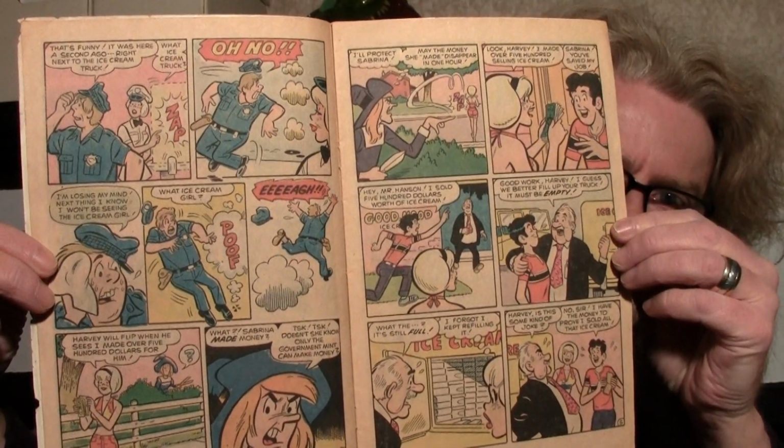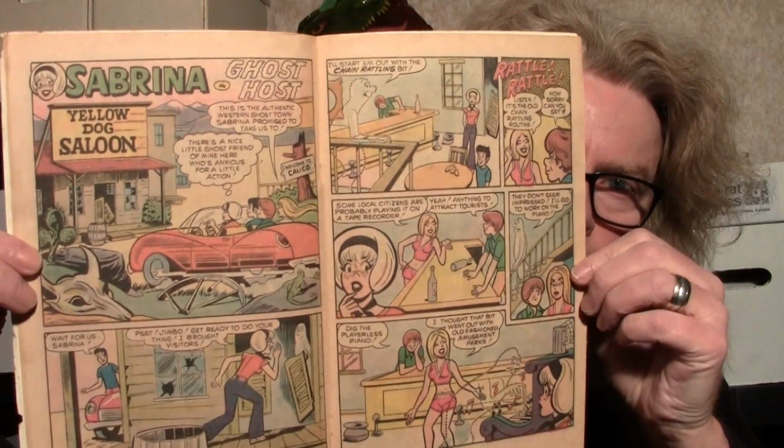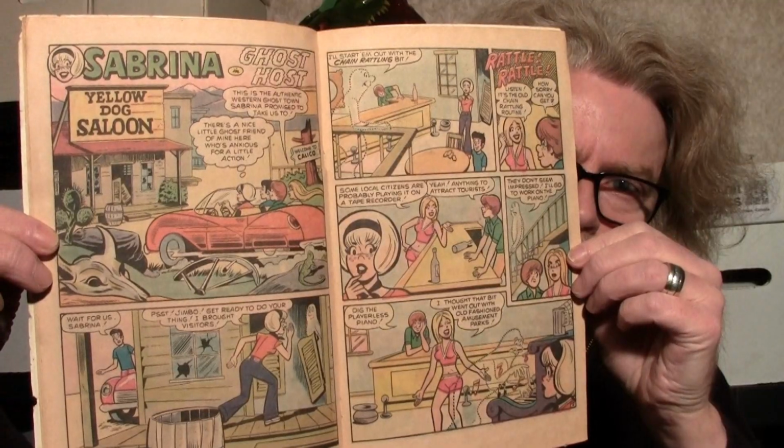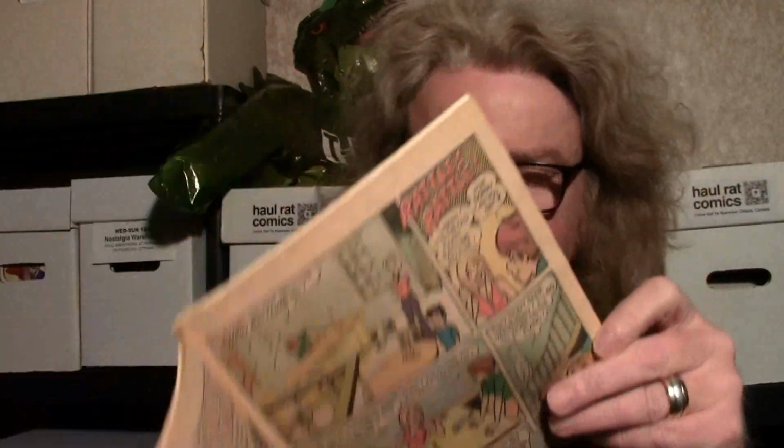Off-white pages. Colors still pop. This one's got 3 stories in it. There's another one. Cool stuff. Found that one at an indoor market.